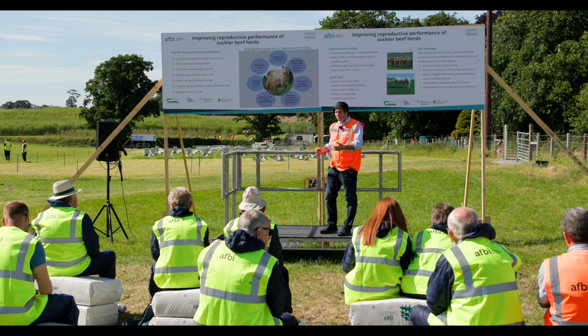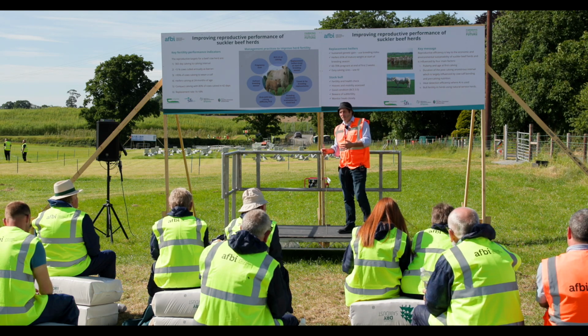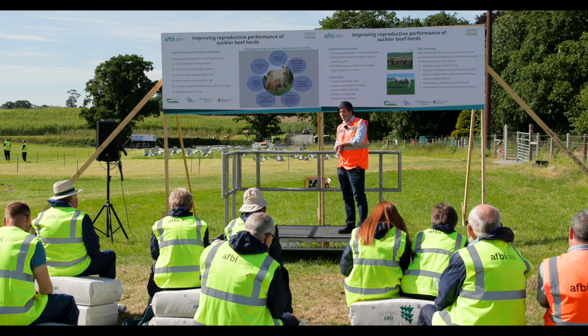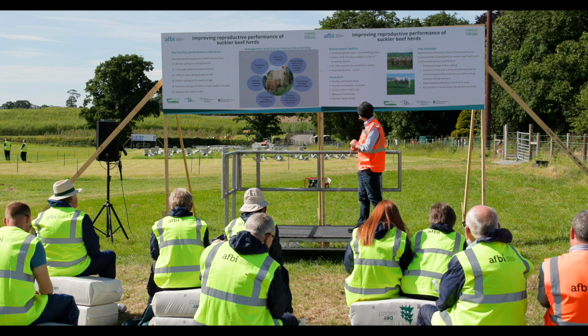And then that will allow you to grow them at about maybe 0.6 kilos a day, and have the benefit of compensatory growth once they're turned out to grass afterwards. So that allows you, obviously, to cut the costs during an expensive winter period.